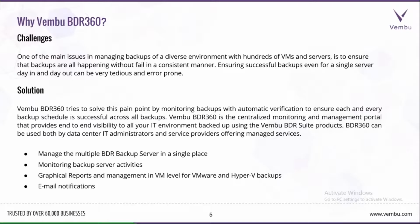Now, Vembu BDR360 is a centralized monitoring and management portal that gives end-to-end visibility to all your IT environment backed up using the Vembu BDR suite of products. Whatever backups you have done using the Vembu BDR suite of products, Vembu BDR360 comes as an add-on product which you can use to monitor and manage your backups successfully at any time.